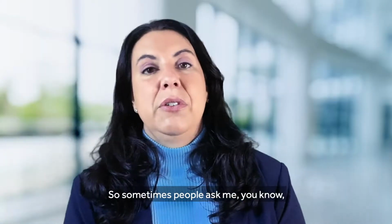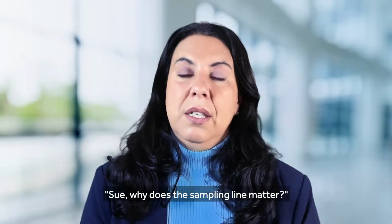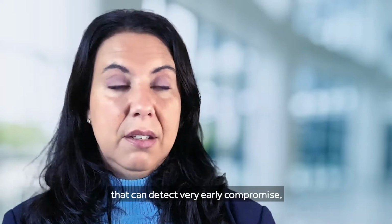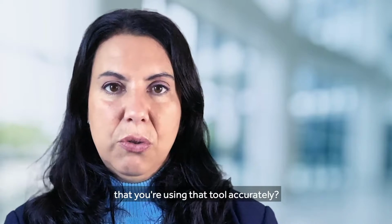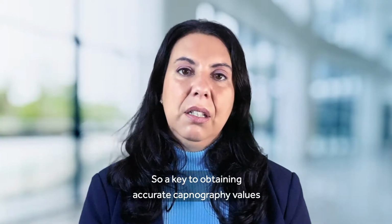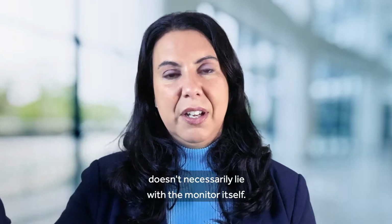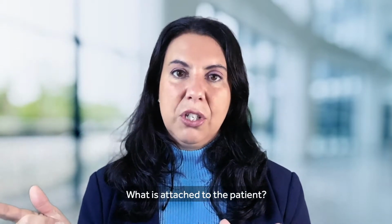delivery. So sometimes people ask me, Sue, why does the sampling line matter? If you have a tool that you are using at the bedside that can detect very early compromise, don't you want to make sure that you're using that tool accurately? A key to obtaining accurate capnography values doesn't necessarily lie with the monitor itself. It really relies on your sampling line, right? What is attached to the patient?